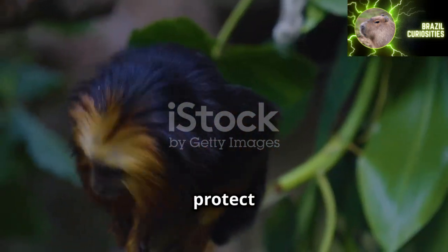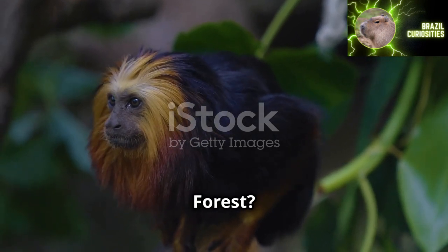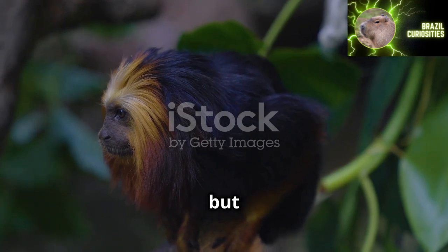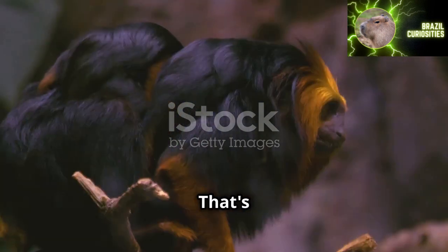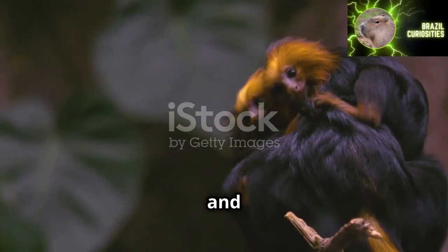Imagine how hard it is to protect these cute little ones in a place with so many dangers, like the Atlantic forest. The forest is beautiful, but it's also full of challenges. That's why sticking together is so important. Together, they're stronger and can face anything.